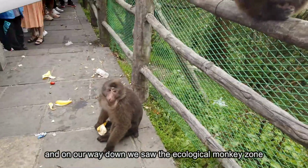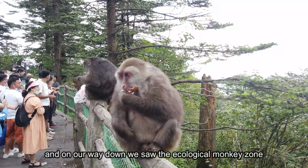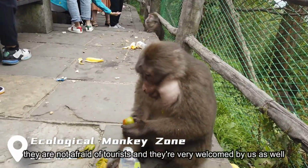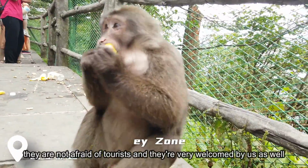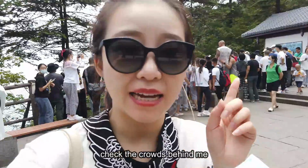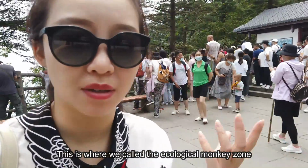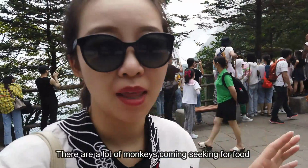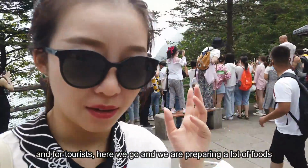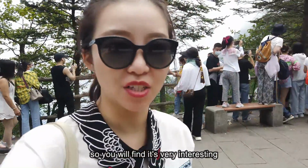On our way down, we saw the ecological monkey zoo. All these cute monkeys are not afraid of tourists, and they are very welcoming as well. Check out the crowds behind me. This is what we call the ecological monkey zoo. Especially at noon, a lot of monkeys come seeking food. And for tourists, here we go. We prepare a lot of food, so you will find it very interesting.